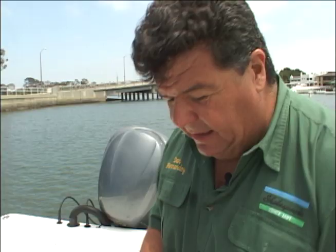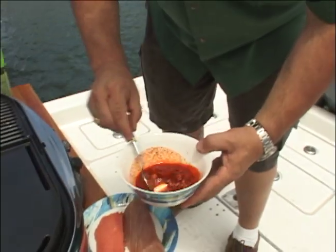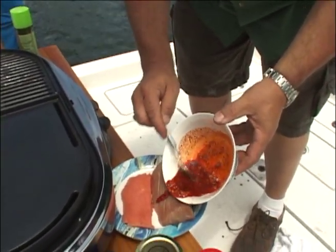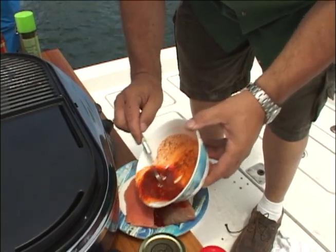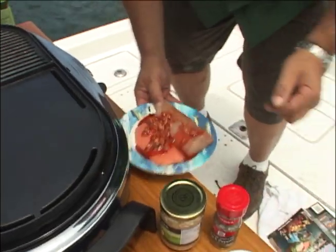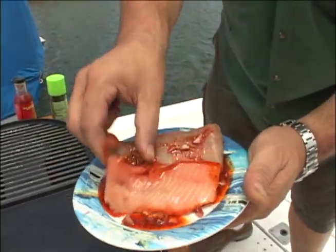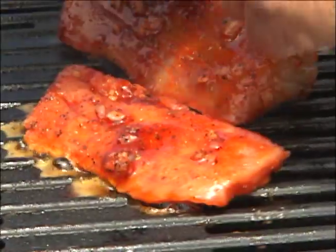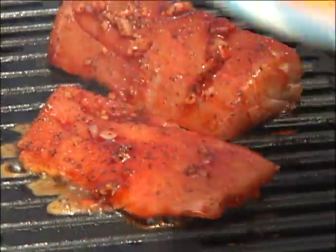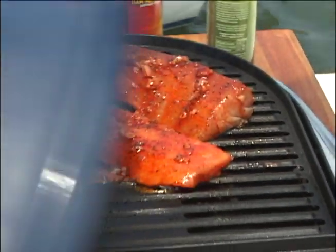And what we're doing is actually going to make like a little paste. We're going to mix this all up together. So all I'm going to do is take my fish, put this right on top. And I'm just going to pat it down on both. At this point, all we're going to do is just close the grill.